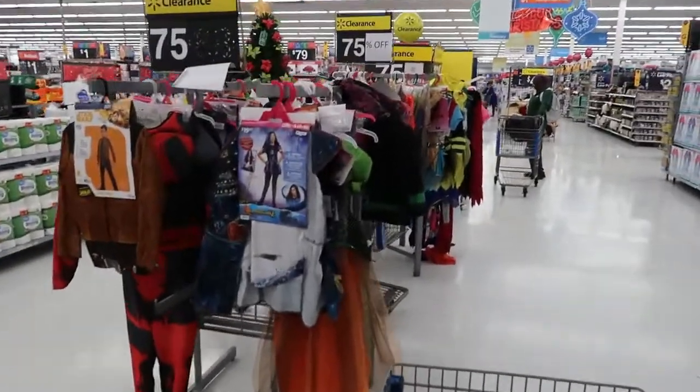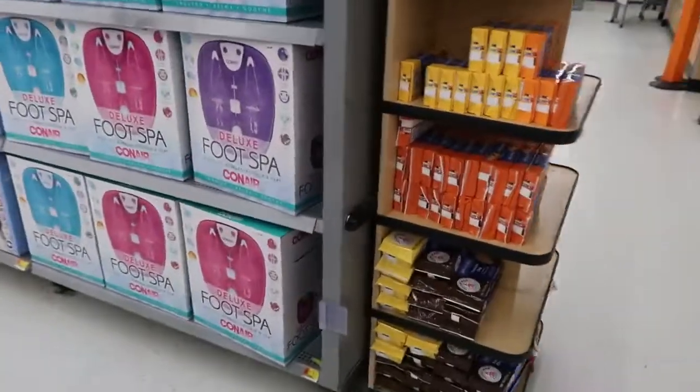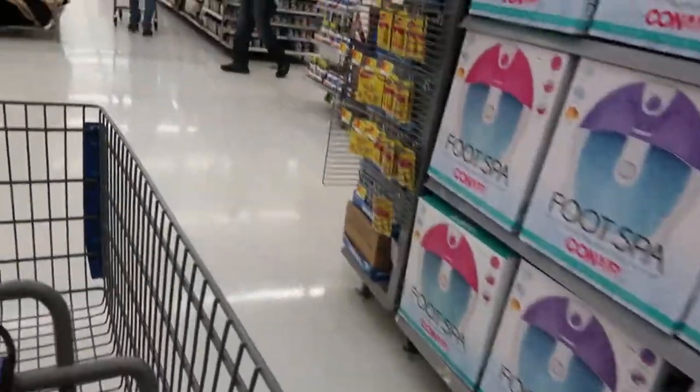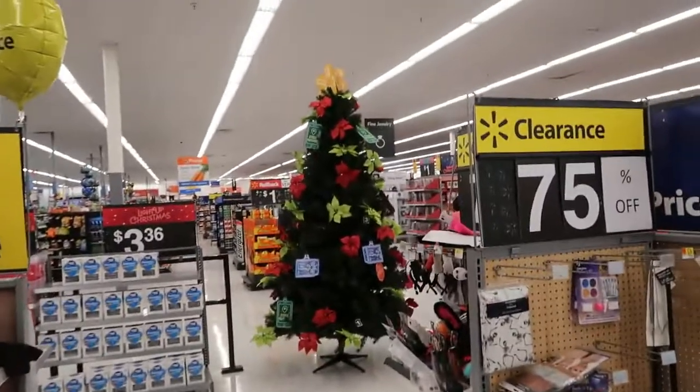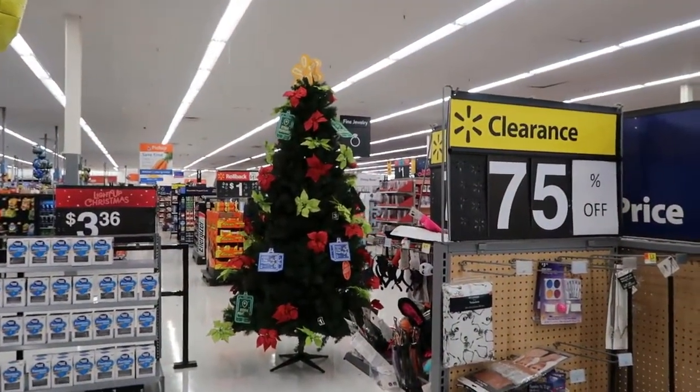Okay, guys, look at this clearance rack. I'm in Wally World. They got like one, two, three, four, maybe even five racks of Halloween clearance. Yep, it's all Halloween clearance. Oh, it's maybe even six. Let's see if I can find Mom. Oh, look at the Christmas tree, y'all. Can y'all see that? Let's see if I can zoom, learn how to zoom my camera in.